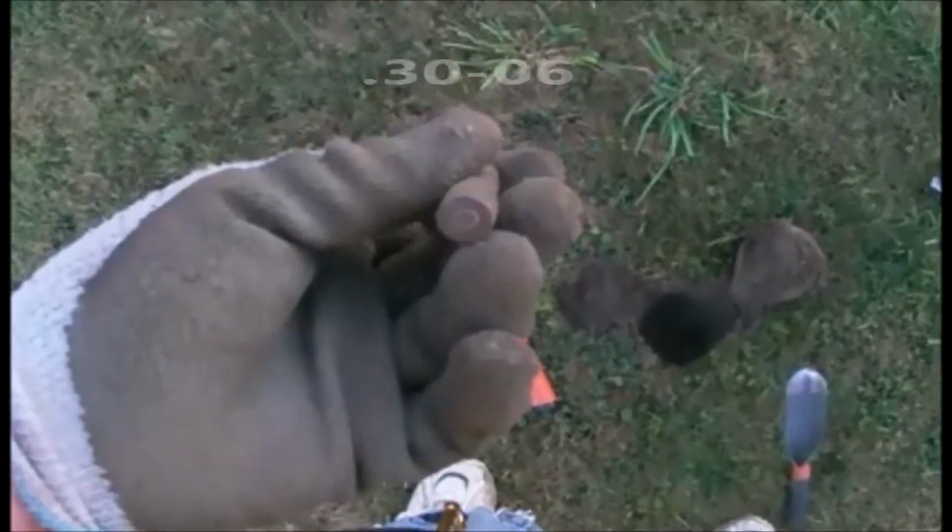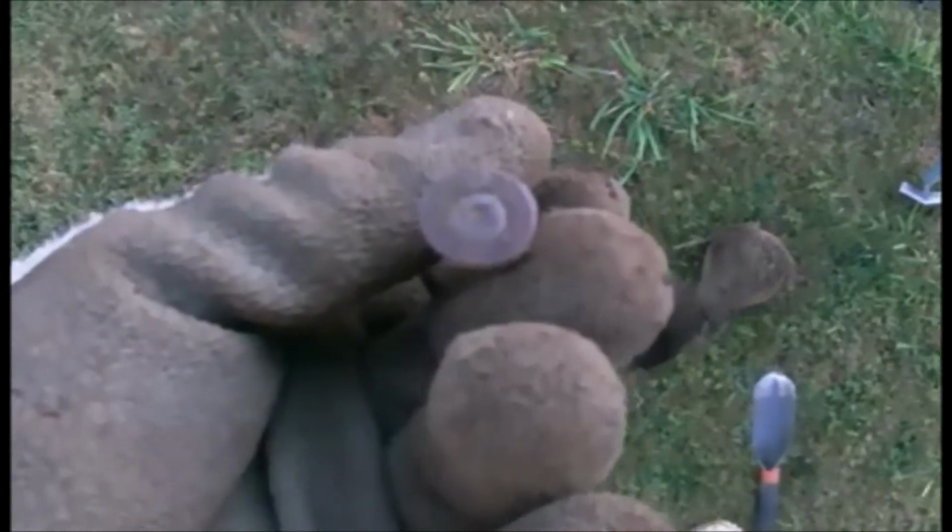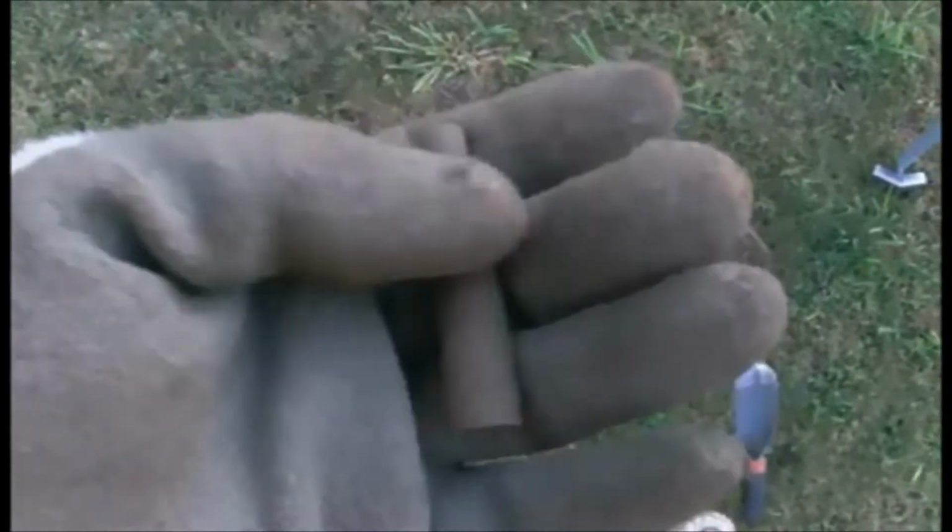Okay, I've been here about 20 minutes or so, and dug a few clad coins, a bottle cap and some pull tabs. I just dug a rifle casing out of the front of this yard. Large caliber from the looks of it. I haven't cleaned off the bottom to see what the caliber is, but I don't know what it is about this city and bullets and shell casings.